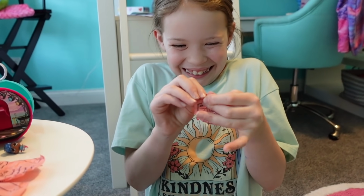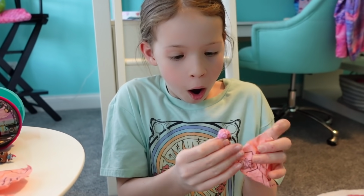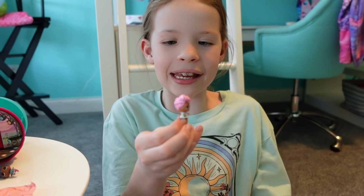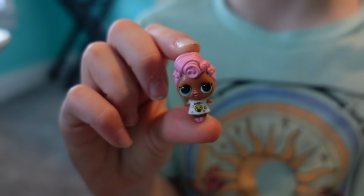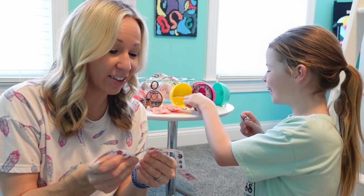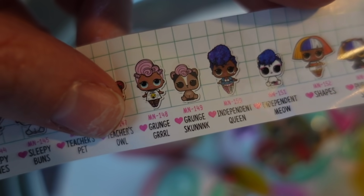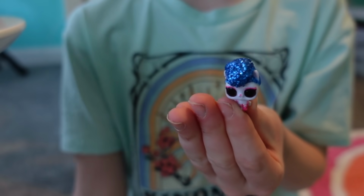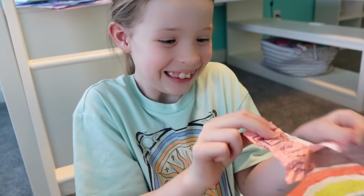Well, that is super cool, but we still have 3 surprise bags to open. See what's in this one. All right. No way! It's Grunge Girl! It is Grunge Girl, but so many! So if I look at the collector's guide, it looks like we're also going to be finding Grunge Skunk and Independent Meow. It's Independent Meow! So adorable! And the last mini bag. Go for it!